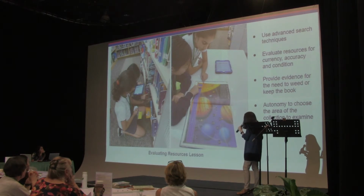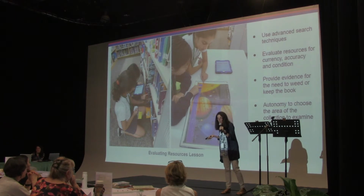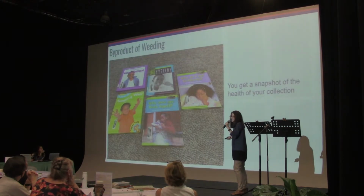So they had the choice of where to go in the collection, and I figured many hands make light work. And it really gave them a sense that they were helping to curate our collection as well. Oh, this was a byproduct.